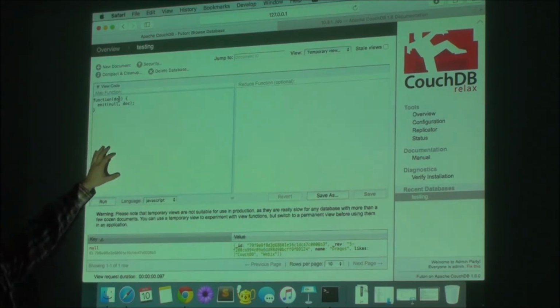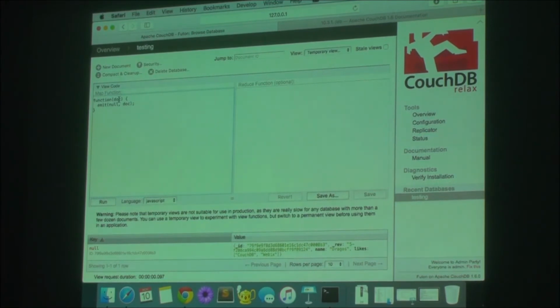With this map function, we got, in this case, our only document in the database. Then we apply the logic to the fields. Here we may check if type of doc.name is undefined, then I will not put that in my results. Or if type of doc.likes is not an array. I don't want in my results documents that have only one option for likes. I want a list of things that person likes, and so on. So here it's plain JavaScript.